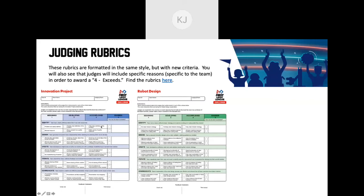And one thing I also think is really interesting is that while they've always had these categories of beginning, developing, accomplished, and exceeds, in order for a team to reach a 4, the judge has to have specific examples that the team has given that would get them to that exceeds category. So every team is different, and the reasons why they exceeded the expectation of that criteria are going to be different. So judges have actually got to articulate that.